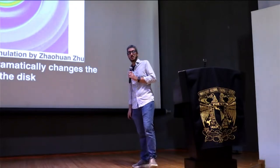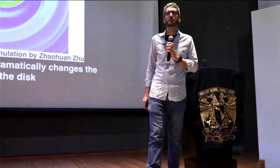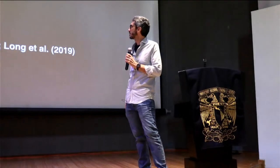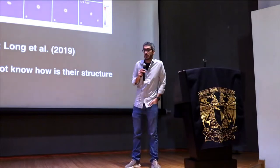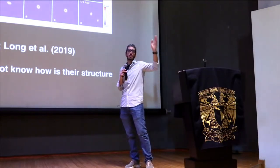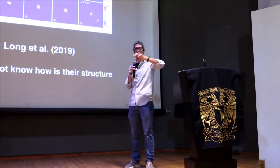Second question. You say most of the disks that you detect are very compact. So most of them are in Taurus. So I guess it's not an environmental effect. It's not because you have total evaporation from massive stars. No, but this is Taurus, but you see the same in Lupus and other regions. So you always have some massive disks with substructures and a lot of small disks.